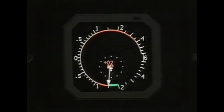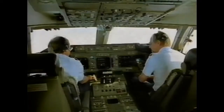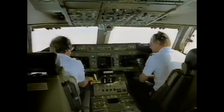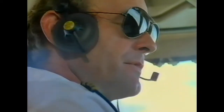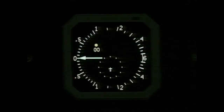Now let's look at a typical TCAS-2 operation. While cruising at flight level 310, TCAS-2 designates an intruder and issues a traffic advisory. Traffic. Traffic. The pilot flying observes the display and begins the visual search. The pilot not flying also observes the display and audibly confirms the range, bearing and altitude of the intruder, then joins the visual search. The search is not successful, and TCAS-2 issues a resolution advisory.